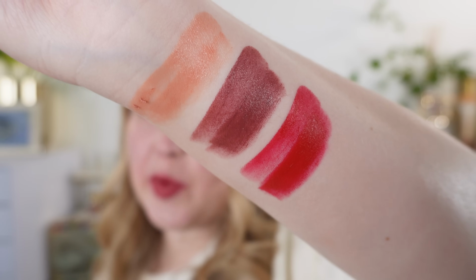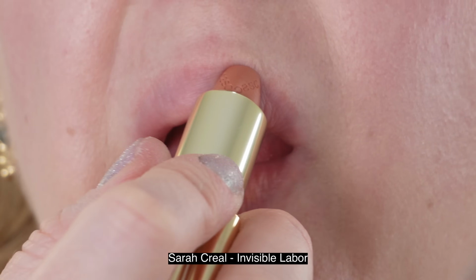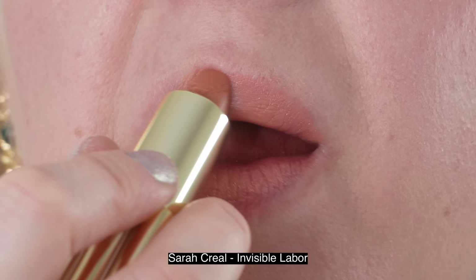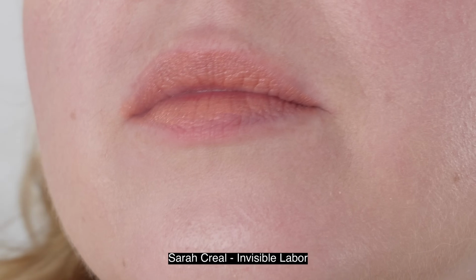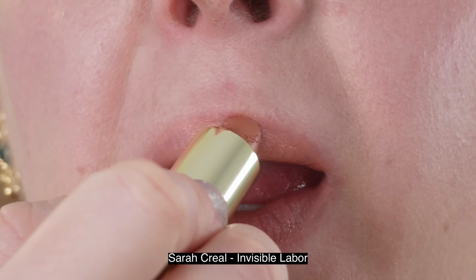So let's take a look at the lip swatches and we'll talk a little bit about the details. The Sarah Creal lipstick, this formula is called Speak for Yourself. It's described as a hydrating lipstick and it retails for $50 US. We have 3.5 grams of product, and these are made in Italy.